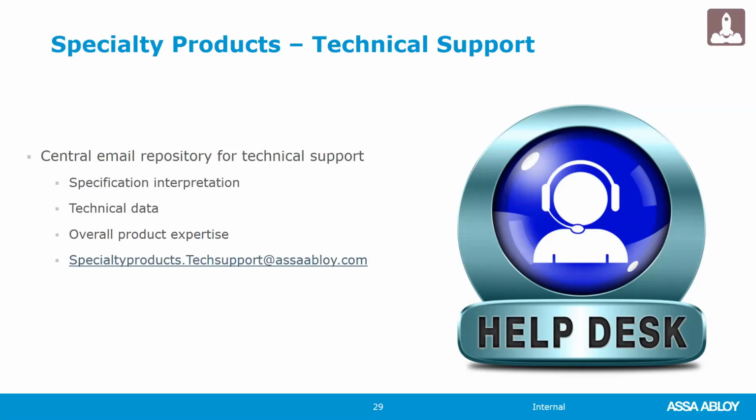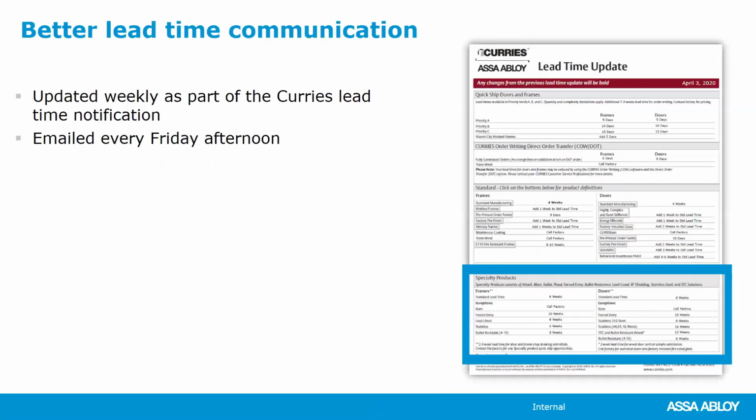So this allows them to send in technical questions directly to our team so that we can help you out and give you quick answers. Lead times are announced every Friday afternoon. Any customer who is not receiving these, definitely let us know and we will get you hooked up. Those lead times are updated on a weekly basis and are broken down by product specifics so that you can get a really good feel on exactly what your order would look like.